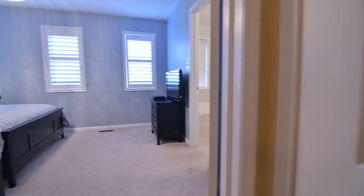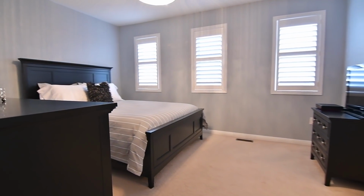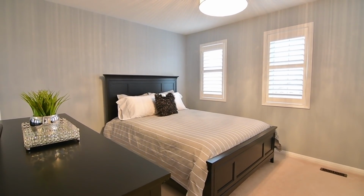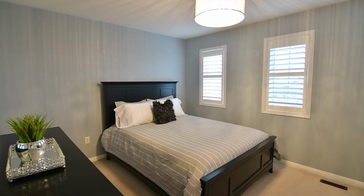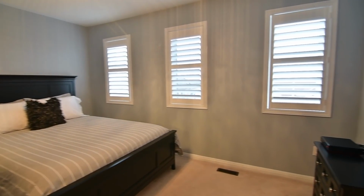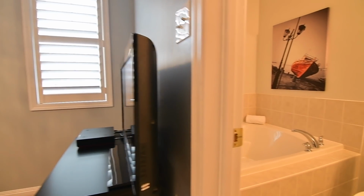The graciously sized master bedroom showcases a contemporary chandelier, California shutters on its south-facing windows, as well as a walk-in closet, and is complete with a 4-piece ensuite washroom with ceramic finishes, a soaker tub, and a separate walk-in shower area.